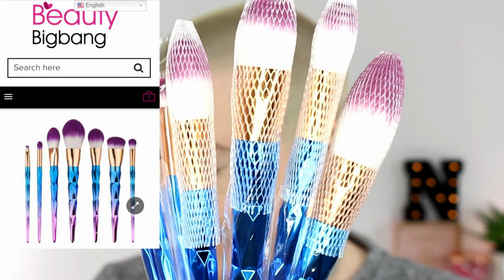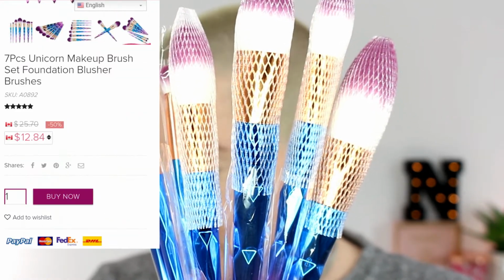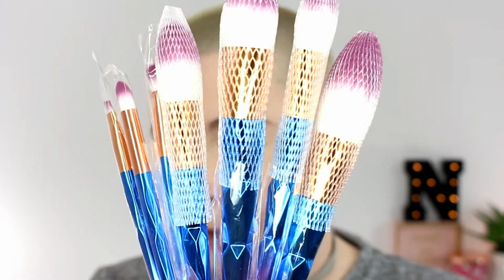And here is the 7-piece unicorn makeup brush set. This is a synthetic brush set. They packaged them really well. This is for the eyes, the face, powder, and foundation. And I love the fact that they put these little sleeves on them. I'm actually going to keep them because I think they'd be great for traveling.